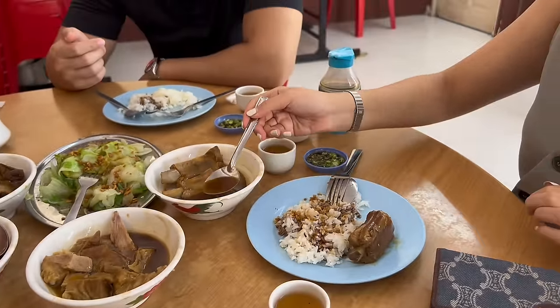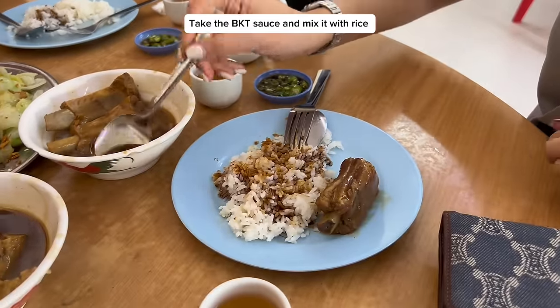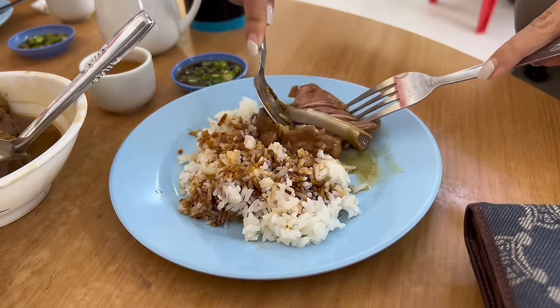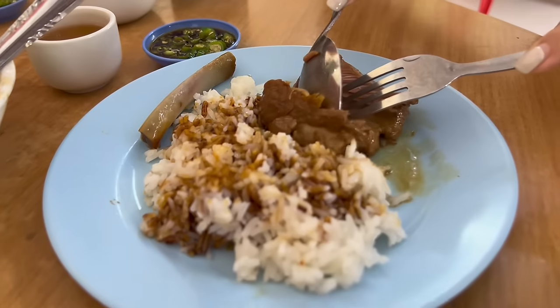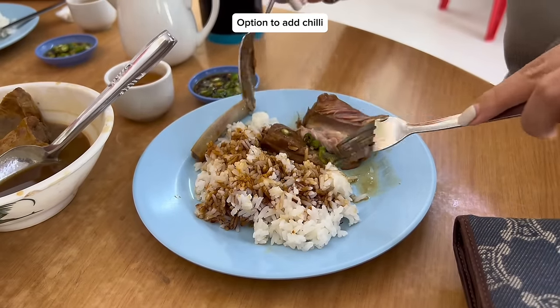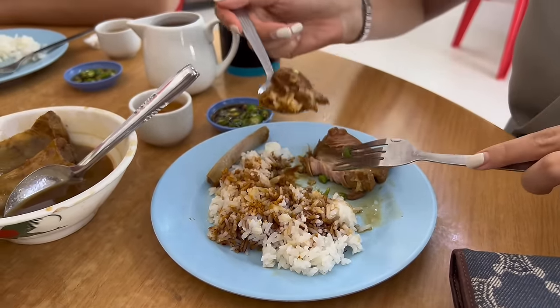So you pick the sauce. What I like to do is, Colin likes to douse his meat with sauce. So look at how soft it is. Wow. After you load the sauce, I like to eat it with lachu zai. So depending on how you like to eat it, then you just add it.